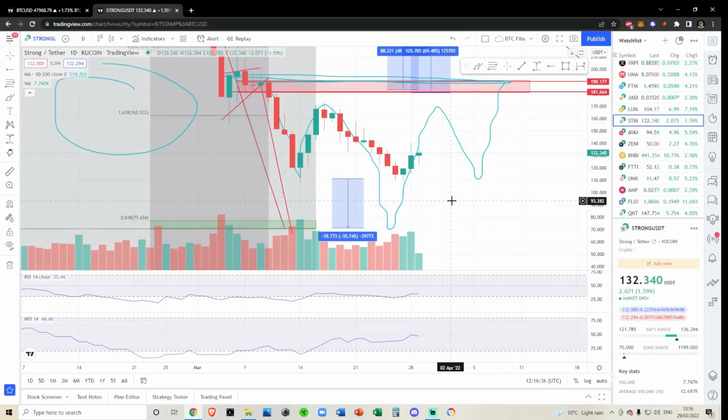Alright, quick update on StrongBlock. So we are starting to head up in the past couple of days. We have started to, I don't want to say we found a bottom around about this 110 region, but we have pushed up to 140 since then.